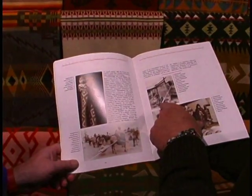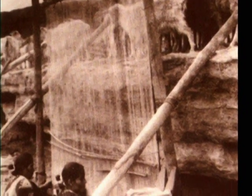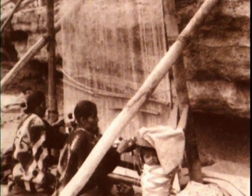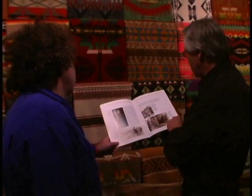This is kind of fun too. I've always loved this photo because here they're sitting on trade blankets, they're wrapped in trade blankets, and she's making a Navajo rug. There are 2 looms, and look at the sheep above there. Isn't that great? Yeah, and beautiful. Look at that little baby there.